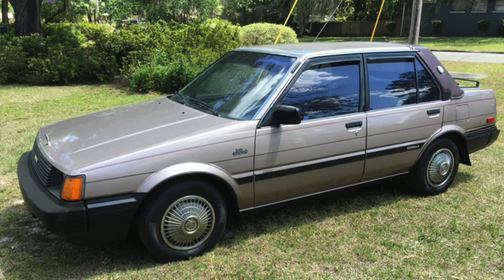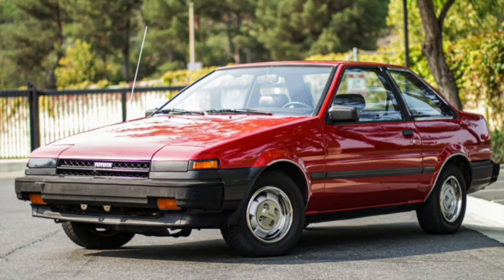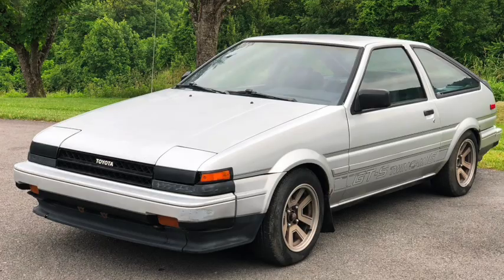Soon the Corolla was being built in a dozen countries, including the US, where it was less successful than the previous versions, with a variant of the Sprinter body being used by Chevrolet and sold as the Nova. And the dual overhead cam engine and Trueno body would also come to the US as the Corolla Sport, or SR5 and GTS.